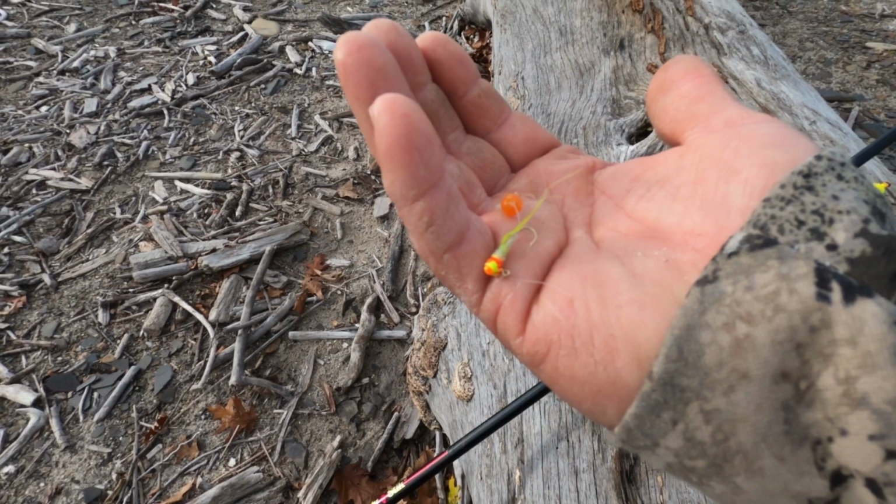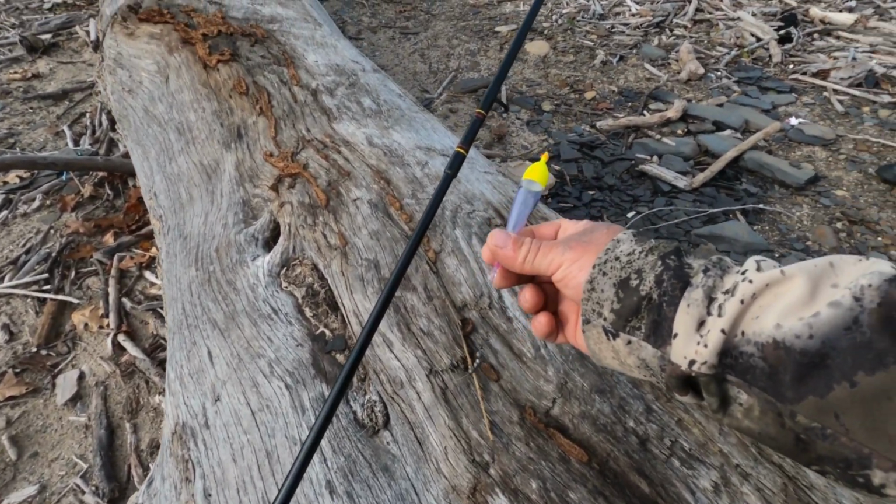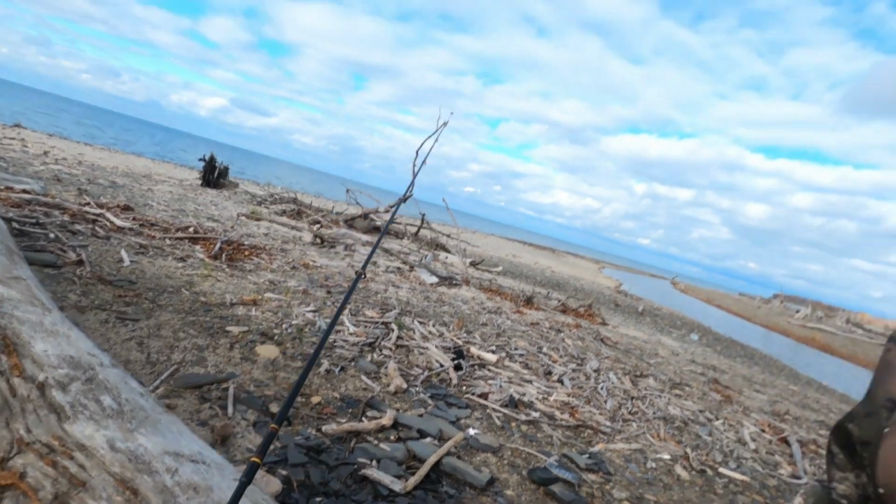And when I'm doing a little float fishing, I also put a little movement into it, so I make it bounce up and down. So that's what I like using.